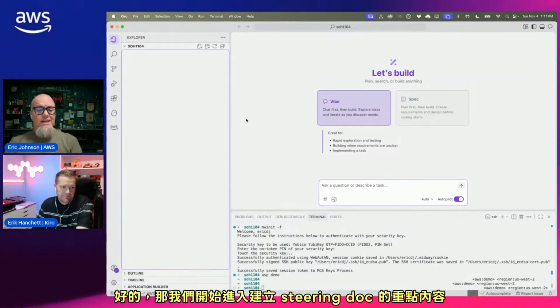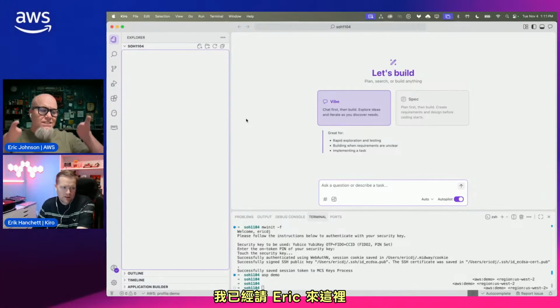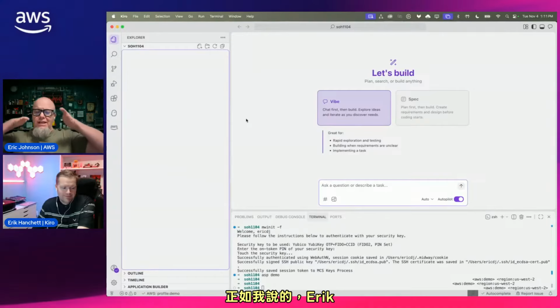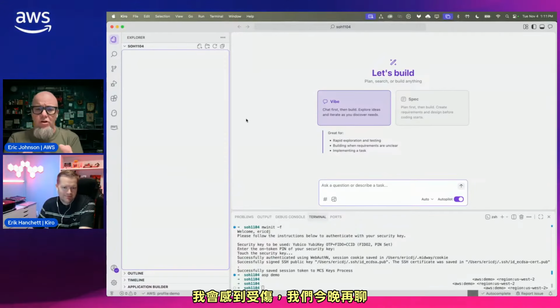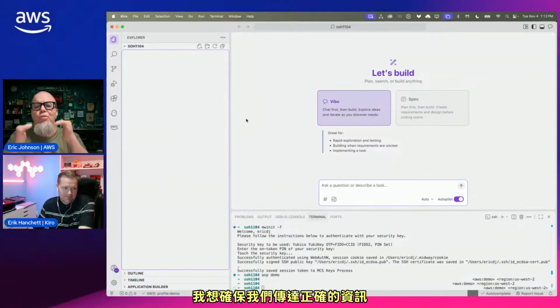So let's get into the meat of the matter of building a steering doc. If you're not familiar with the steering doc, I've asked Eric to be here. He only gets to hang out with us for about 30 minutes, but I've asked him because he is the expert, right? So, like I said, Eric, if I say something that's not quite right, go ahead and jump in. I mean, you'll pay for it later. I'm going to be hurt, and we'll talk later tonight. But for now, I want to make sure we get the right information out there.